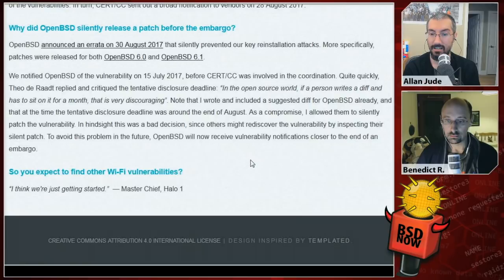"Quite quickly, Theo de Raadt replied and critiqued the tentative disclosure deadline, saying, 'In an open source world, if a person writes a diff and has to sit on it for months, that's very discouraging.' Note that I wrote and included a suggested diff for OpenBSD already, and that at the time of the tentative disclosure deadline, the deadline was going to end around the end of August. As a compromise, I allowed them to silently patch the vulnerability. In hindsight, this was a bad decision, since others might rediscover the vulnerability by inspecting their silent patch. To avoid this problem in the future, OpenBSD will now receive vulnerability notifications closer to the end of the embargo."